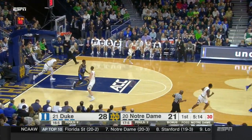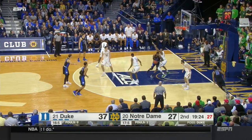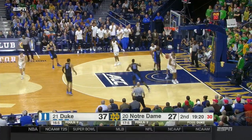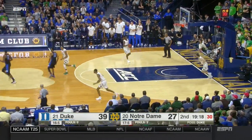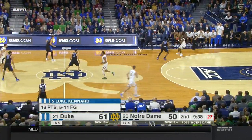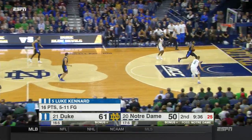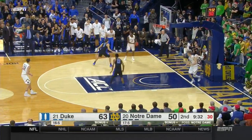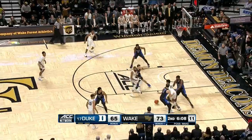I love what Jeff Capel's doing. Remember we said you got to go to the bench. The freshman T.J. Gibbs is in, and as he did in the first half, Emil Jefferson got in the paint and got a shot. Middle of the floor with Grayson Allen and Luke Kennard is really tough. How about that defensive play from Matt Jones? That's his active hands.